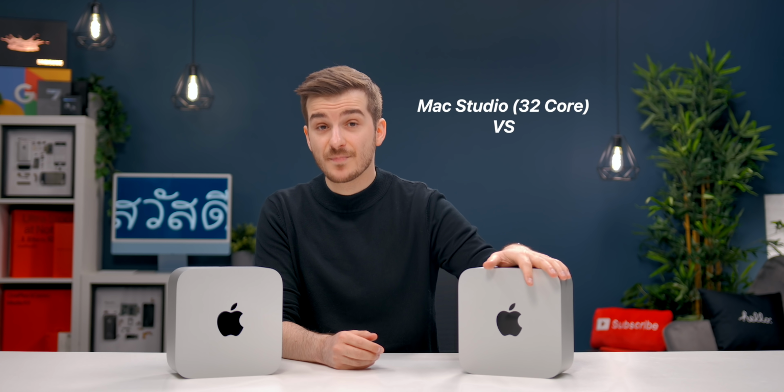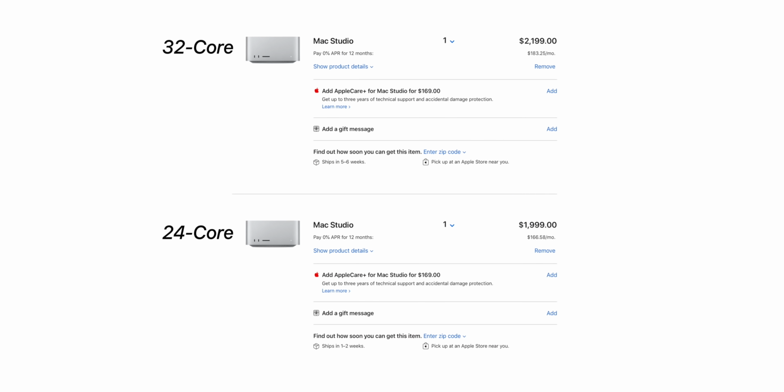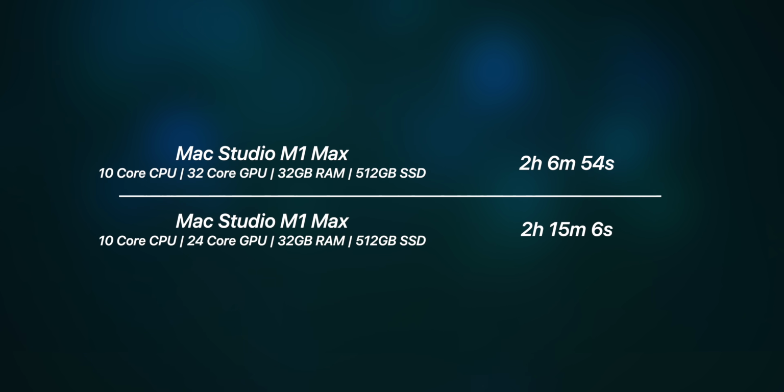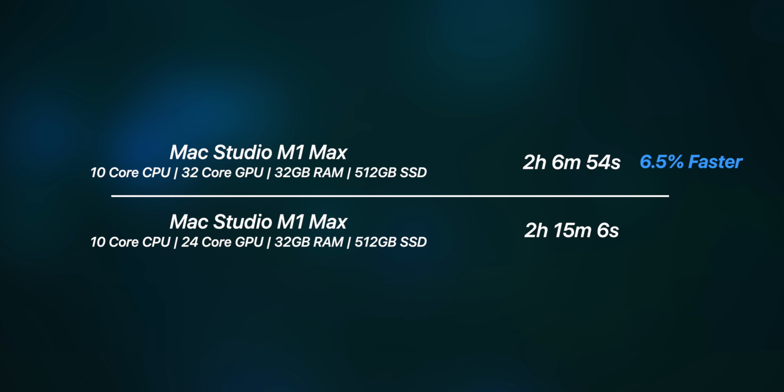And my third question was how the 32-core M1 Max Mac Studio would compare to the base 24-core model that retails for $200 less. And here we saw a difference of about 7 minutes, which again is quite minor. Percentage-wise, that is only a 6.5% improvement, which I would simply say is not worth spending $200 more. But maybe there's more to the story.